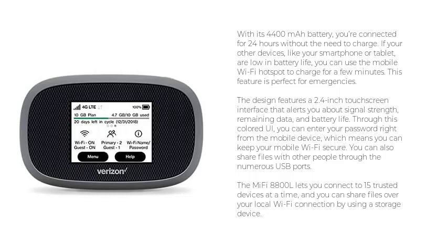Through this colored UI, you can enter your password right from the mobile device, which means you can keep your mobile Wi-Fi secure. You can also share files with other people through the numerous USB ports. The mifi 8800L lets you connect to 15 trusted devices at a time, and you can share files over your local Wi-Fi connection by using a storage device.